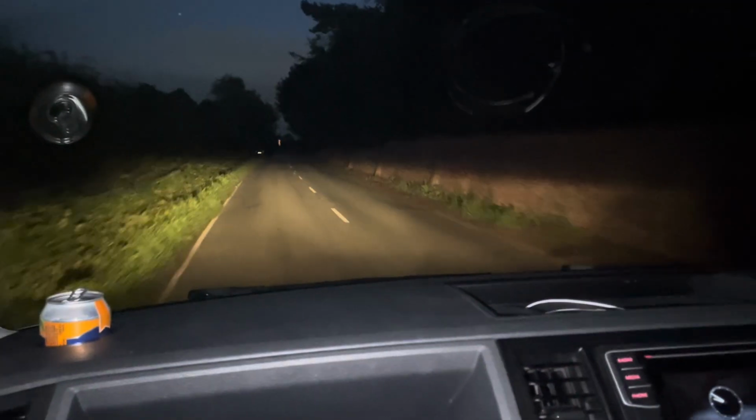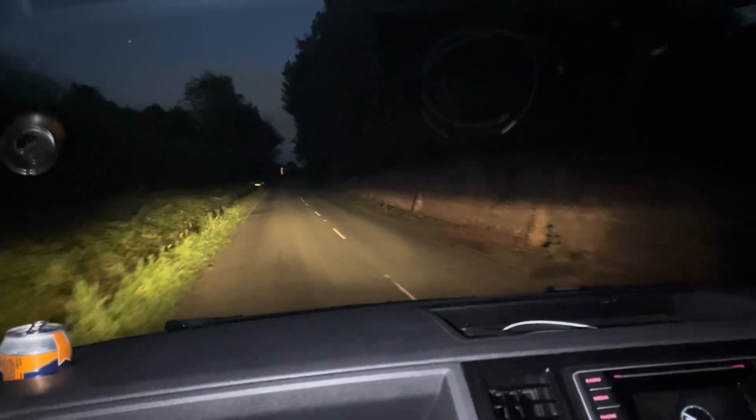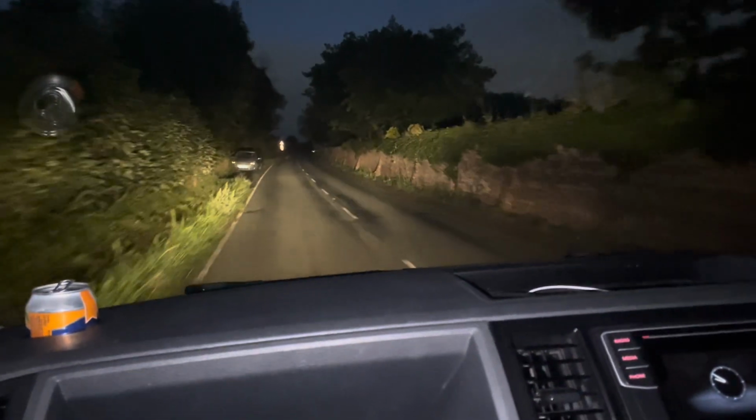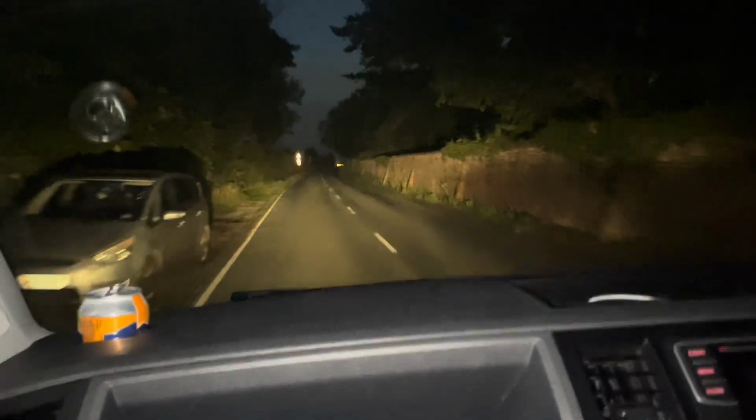So we've just been down where we got recommended, but it was a private property sign, and we didn't really fancy being shot by farmers. So are we going to check out another turn or go back to somewhere safer? We'll try that other turn. Okay, we'll check out this other turn.